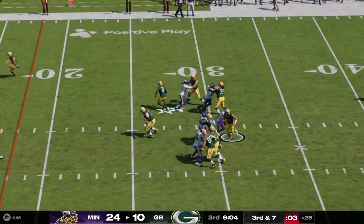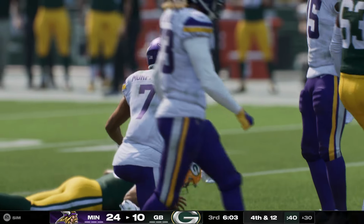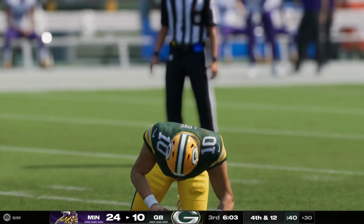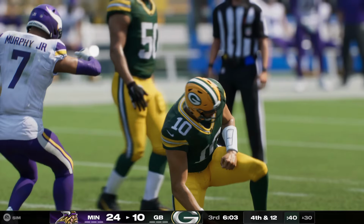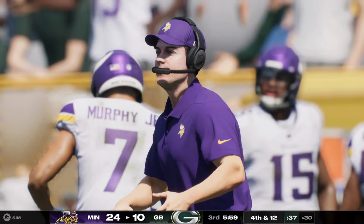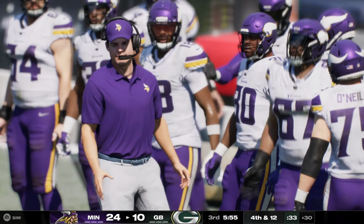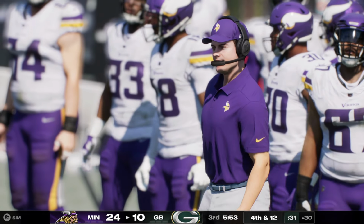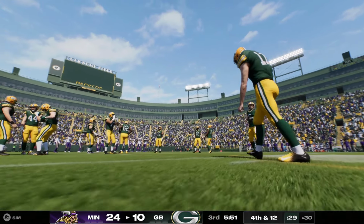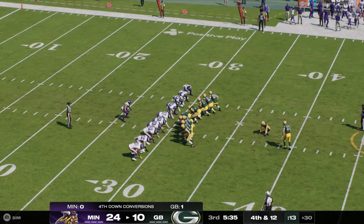Off the play fake, Love. And he's going to go down. They sack him back right around the 30. That time, multiple defenders getting pressure, and it's a loss of 6. Well, on that one, they go with a play fake, but I don't think anybody really was fooled. All eyes were fixated on the quarterback, and they got him to the ground. And to run this play successfully, you've got to make sure that everyone is doing their part. You actually have to sell this play.